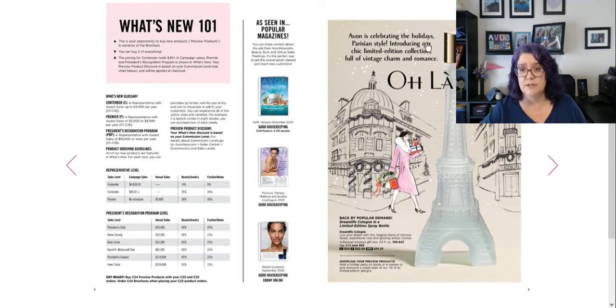So for each product, you'll see a picture of the product and maybe some other visual information about the product. You'll get a description. There will be prices listed, based on this is what your cost for the item will be. So it shows what the customer price will be in the brochure, but also lists what your cost will be as a representative, whether you're a contender, a premier representative, or in the President's Recognition Program.